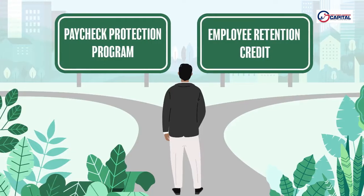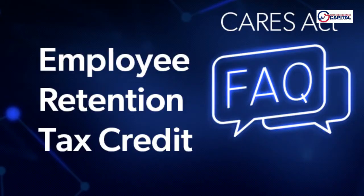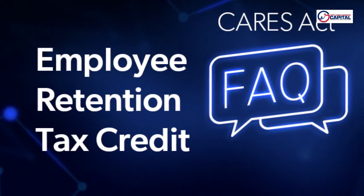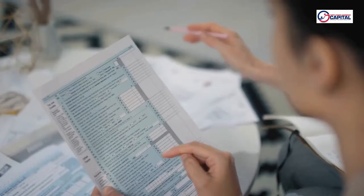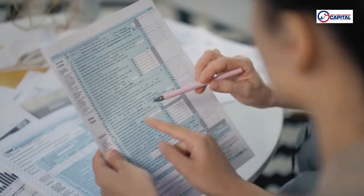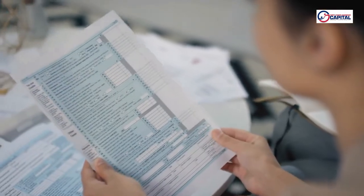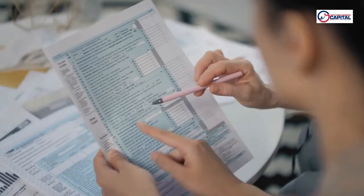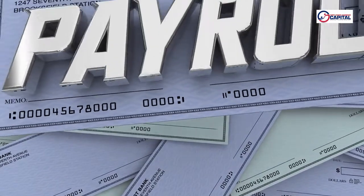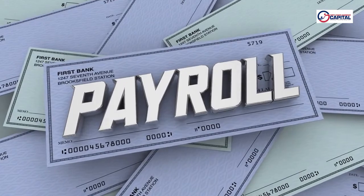So let's dive deeper into what the Employee Retention Credit is and why you need to apply as soon as possible. The Employee Retention Credit, ERC, is part of the Coronavirus Aid, Relief, and Economic Security CARES Act. It's a business relief provision that allows employers to claim a refundable payroll tax credit for qualifying wages, which is paid to retained full-time employees, from March 13, 2020, to December 31, 2020. The ERC was created to encourage businesses to keep their employees on the payroll, even if they were not working during the covered COVID-19 period.